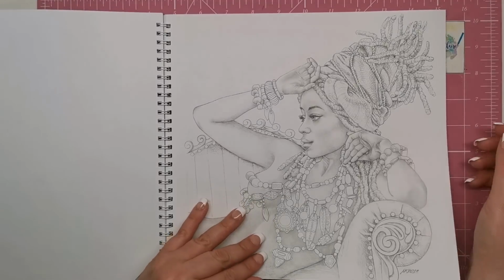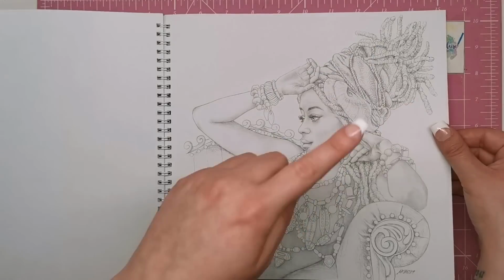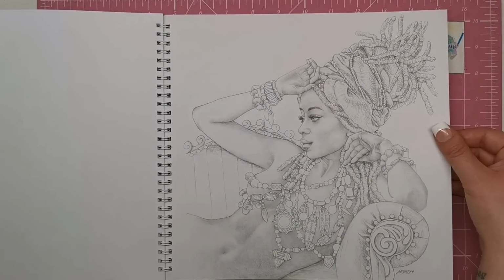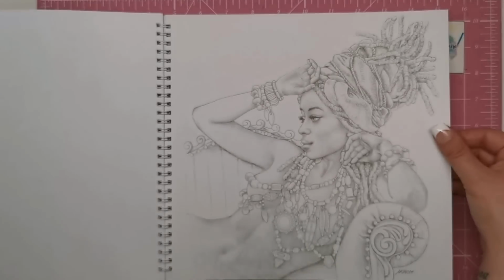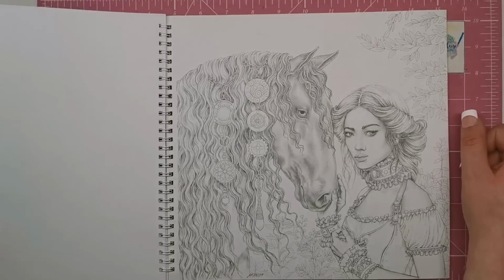We've got this kind of African looking lady who, again, we've got the dreadlocks, we've got loads and loads of different jewellery. Be really, really fun to do some bright punchy colours on this, oranges and purples, and gorgeous, gorgeous illustration. As you can see, the lady is nude underneath all of this jewellery, and it's just so tasteful and so beautiful. Absolutely love it.